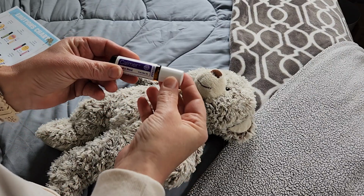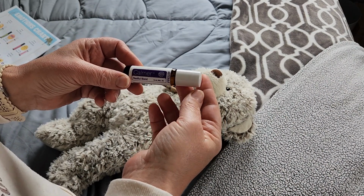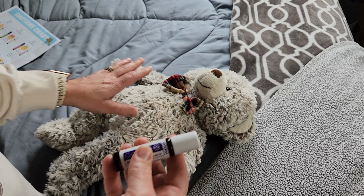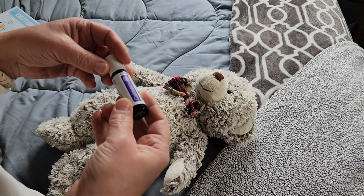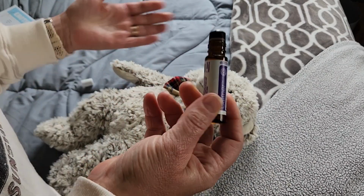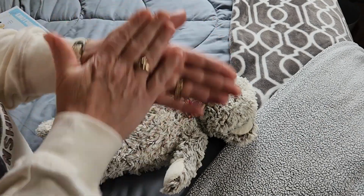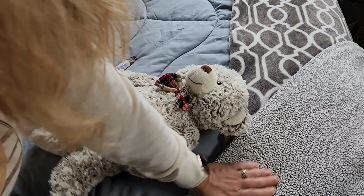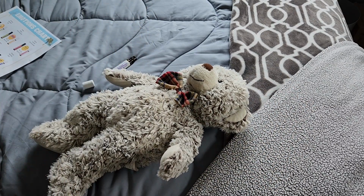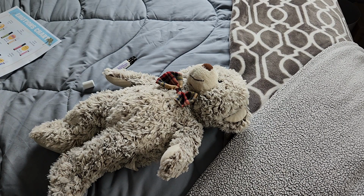A really easy way to use doTERRA's pre-diluted kids roller bottles with your babies and toddlers is in this aromatic fashion. Find their favorite stuffed animal or a blanket that they like to snuggle with. Take the top off your roller bottle, roll it on the palms of your hand, rub your palms together, and then brush it over the stuffed animal or onto the blanket at which they will be snuggling. This is a really quick and easy way to give your children the aromatic benefits of the essential oils.